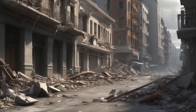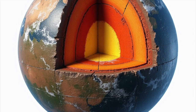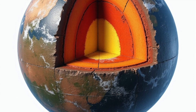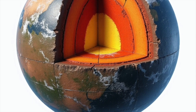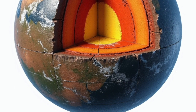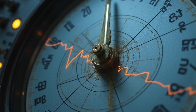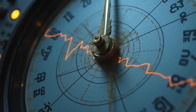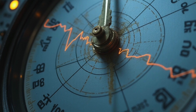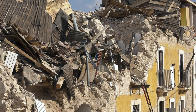The long-term effects of earthquakes extend beyond physical destruction. In the aftermath of a major quake, communities often face food and water shortages, power outages, and displacement of large populations. Rebuilding efforts can take years, and economic losses from infrastructure damage and business disruptions can be enormous. In some cases, earthquakes have permanently changed the way cities are built, leading to stricter building codes and improved disaster preparedness measures.